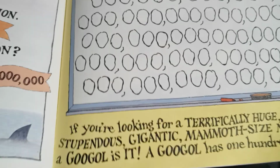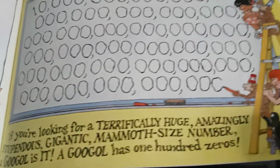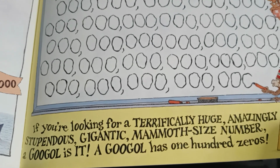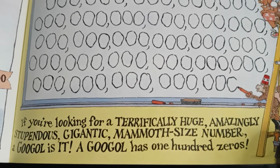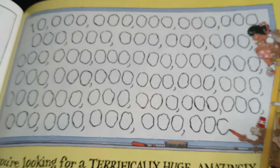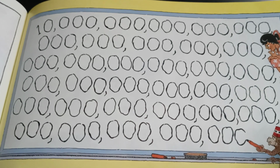Now, are you brave enough for this one? If you're looking for a terrifically huge, amazingly stupendous, gigantic mammoth-size number, a GOOGOL is it. A GOOGOL has 100 zeros. 100. Look, see? They're trying to even make the zeros. They might run out of space because it has 100 zeros.